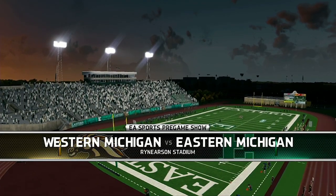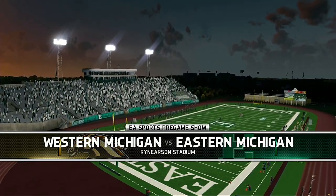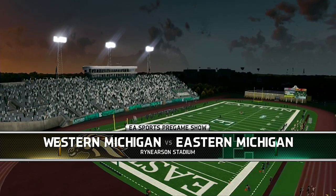City that was named after a Greek war hero and plays host to this college football matchup. Let's head down to the coin toss now.